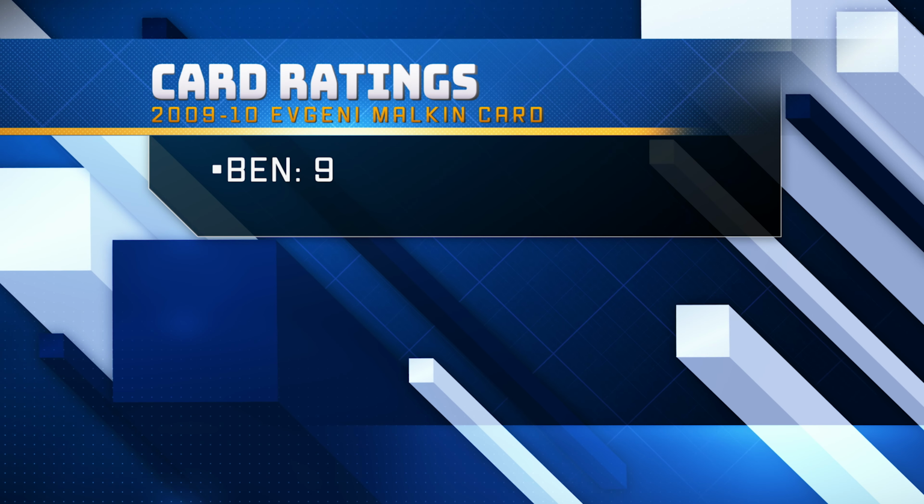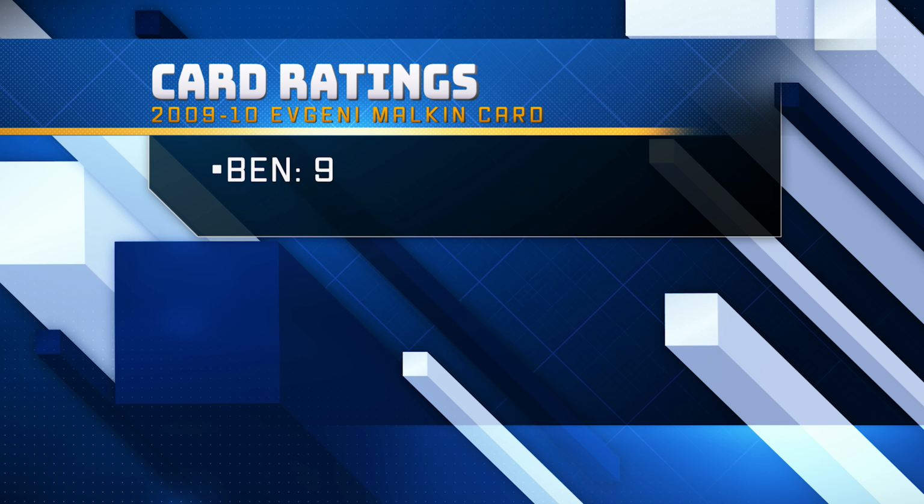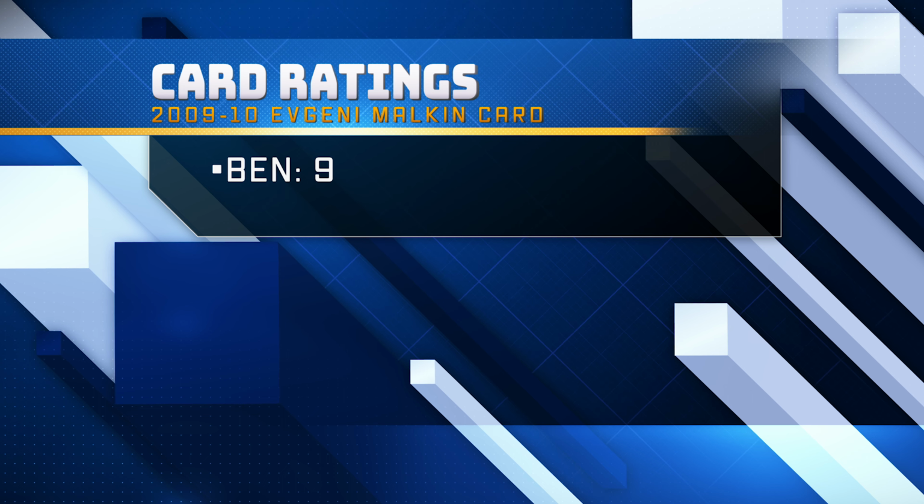Evgeni Malkin, current player still in the NHL. As we've been filming these episodes, I've become more of an NHL fan, especially now with the Boston Bruins hopefully about to beat the Toronto Maple Leafs in 5 games. I've become more of a fan of the NHL over the last couple of weeks, and Evgeni Malkin, he's right up there.